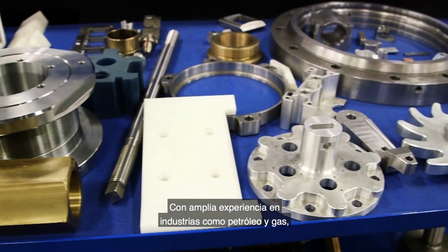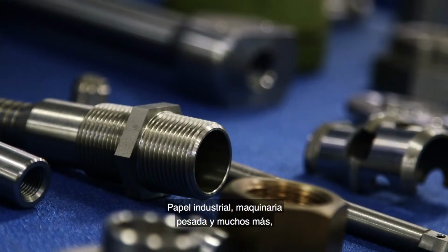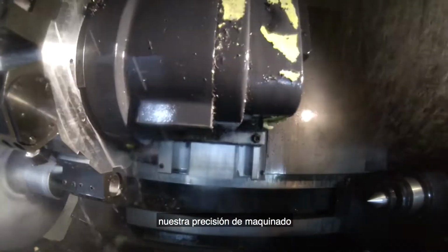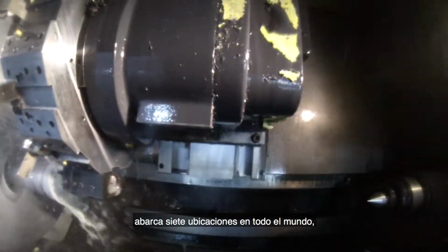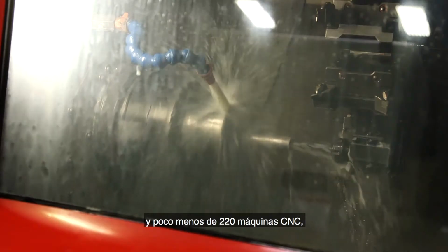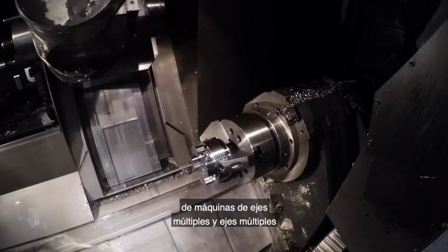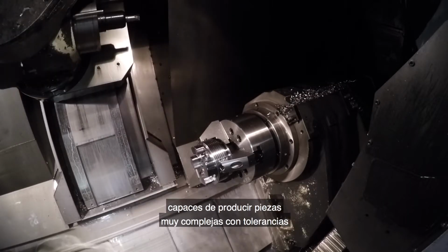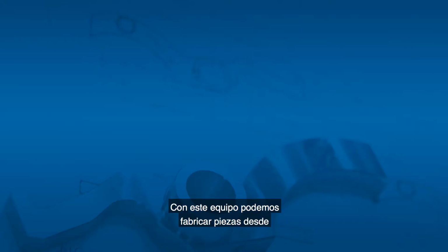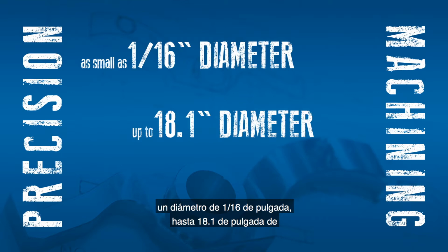With deep experience in industries like oil and gas, food and bev, power generation, pulp and paper, heavy equipment, and many more. Our precision machining operations span 7 locations worldwide, more than 350 skilled machinists, and just under 220 CNC machines, including Swiss screw machines and a spectrum of multi-spindle, multi-axis machines capable of producing highly complex parts with extremely tight tolerances.